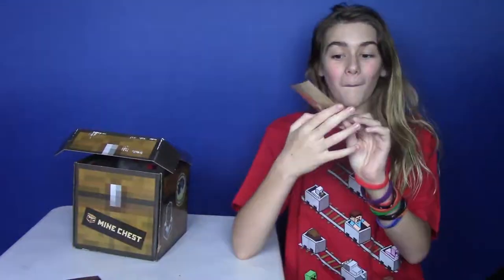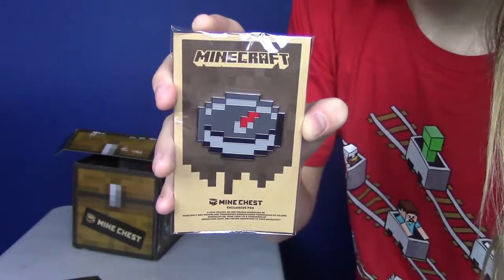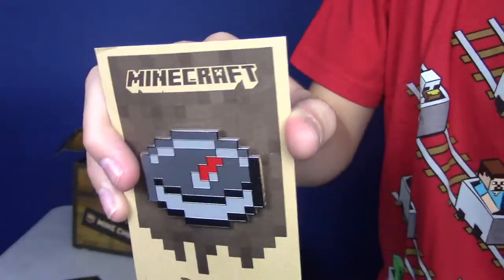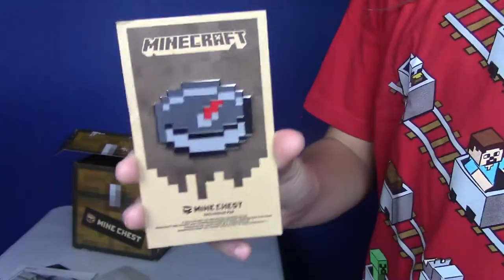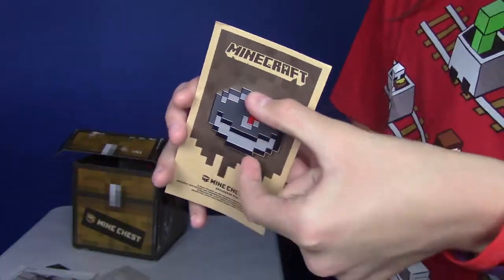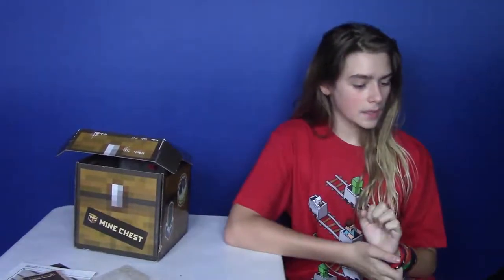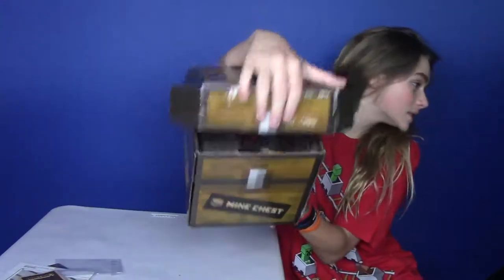Yes. It is. Ooh, man. Look at that. It's a pin, but it's a compass pin. Oh yeah, it's so shiny. Yes! This is probably the biggest pin yet. It's like 2 inches big. Now, the pin was very exciting, but I have a feeling that's just the start of our excitement. Let's see what the next thing is.